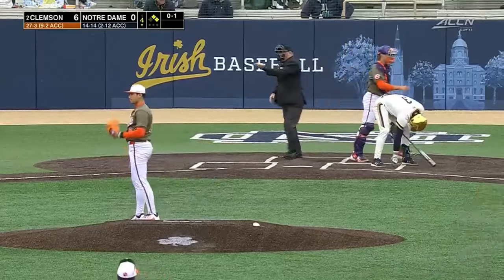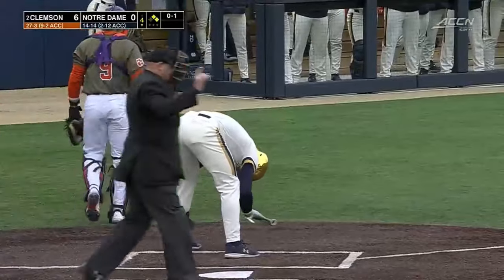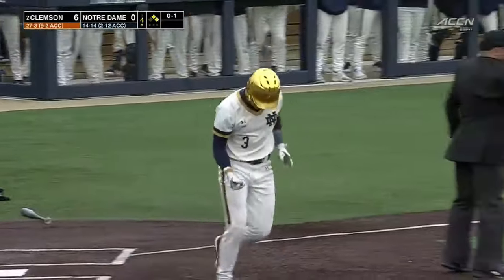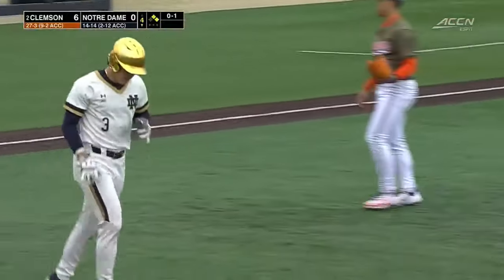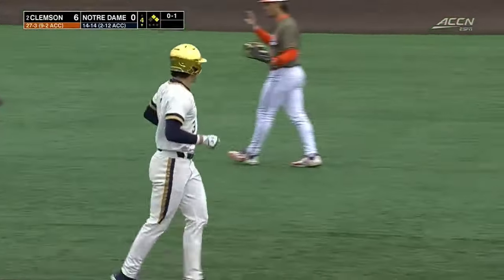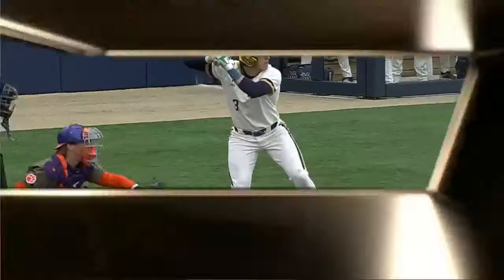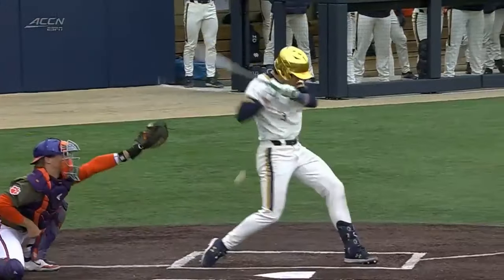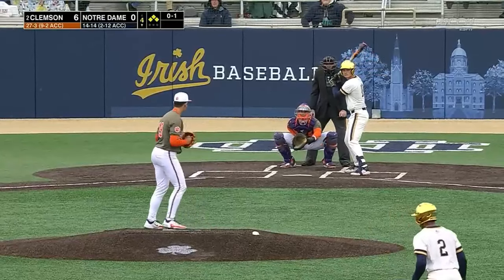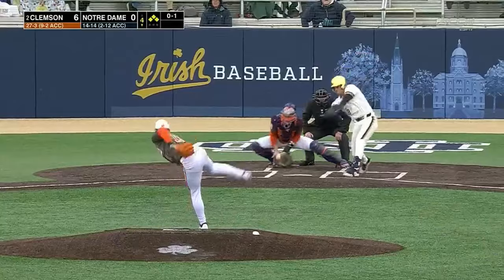Another hit batter, and this one gets Moreno, who's shaken up. And now bases loaded. And that's another stinger, and you can see Moreno grimacing there, stretching his arm out as he's running down to first base. She came inside and hit a Clemson rally. Could be looking at a similar spot here for the Irish.